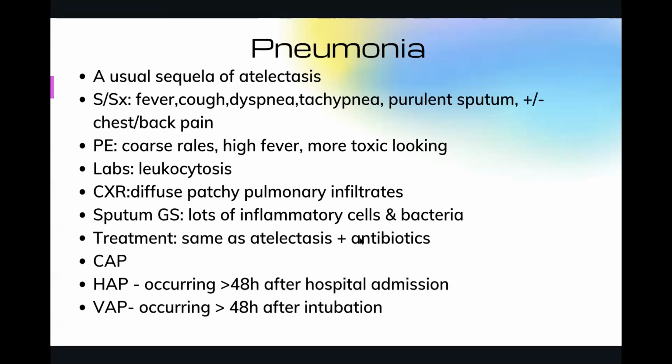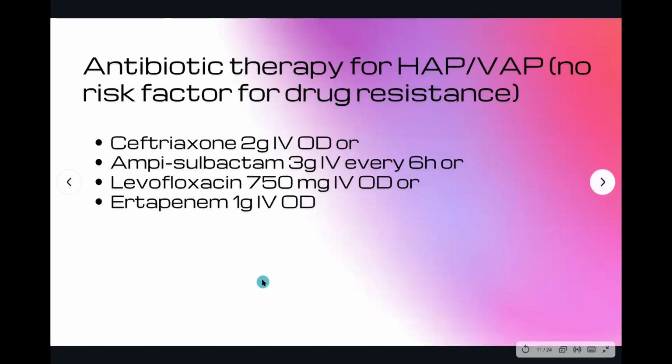The antibiotics that we'll give will depend if this is a community-acquired pneumonia, hospital-acquired pneumonia, or ventilator-associated pneumonia. Hospital-acquired pneumonia means that the pneumonia occurred more than 48 hours after hospital admission, and ventilator-associated pneumonia means that the pneumonia occurred more than 48 hours after intubation. For community-acquired pneumonia, it will depend on the sensitivity pattern in that area in the hospital.